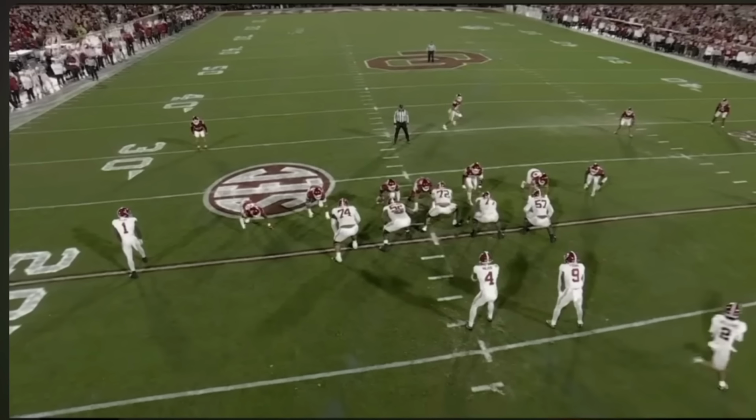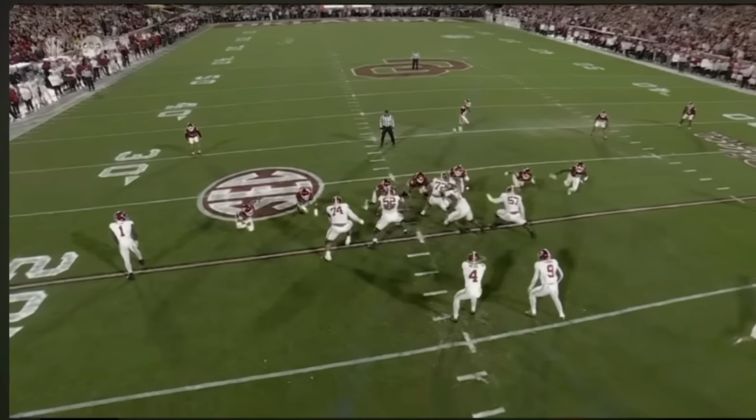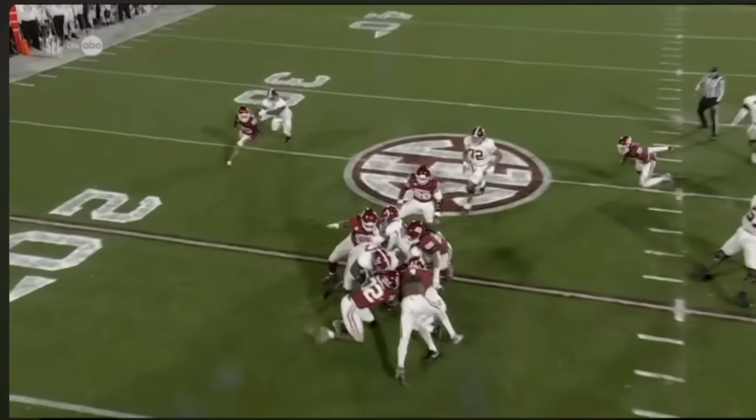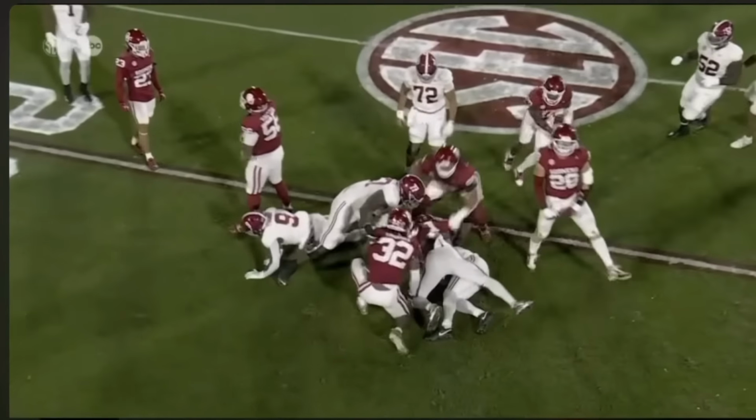Now, what's interesting about this is you often think of a cover zero blitz as something that's designed to offset the passing game. But there are times when you face an athletic quarterback like Jalen Milroe that you might do it simply to outnumber the offense in the run game. In this case, they had a lead blocker in their running back, so that 7th defender helped Oklahoma outnumber Alabama in the run concept and get an unblocked hat to help corral Jalen Milroe.